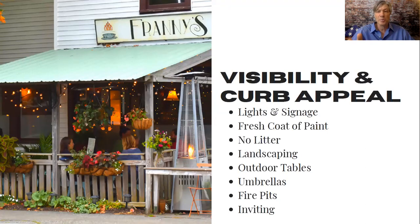Your sign is super, super important. Does that tell people what you're about? Is it colorfully lit? Do you have white lights that look really, really festive outside? Is there a fresh coat of paint on your building? No litter is super important, as well as clean windows. That all plays a part and creates impressions in your restaurant. Same with burned out light bulbs. You don't want any of that to be visible. You want to take care of that and make sure that the impressions that you're leaving are super positive.